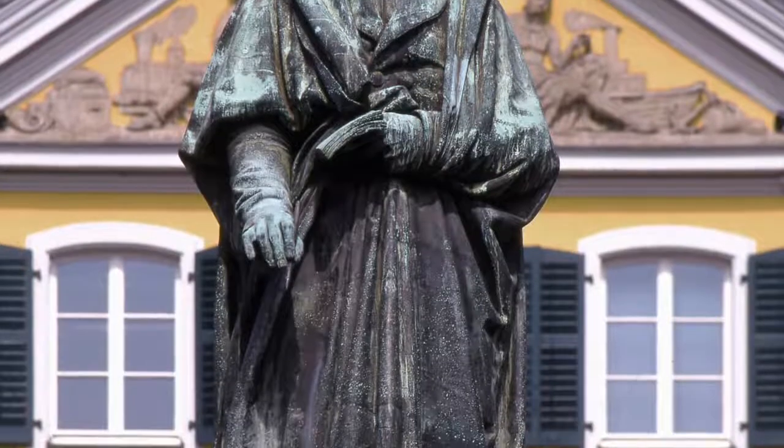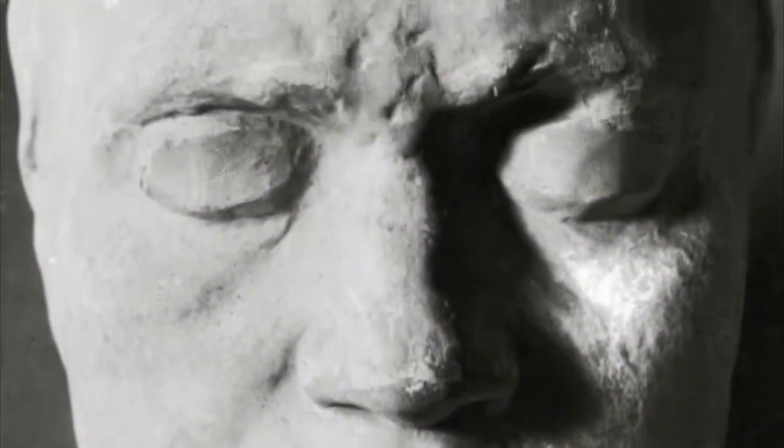Sculpting his face wasn't easy. My references were paintings and sculptures and a life mask that was taken from him in 1812. Beethoven's face has a lot of characteristics. He always looked a little angry, maybe obsessed with his music.